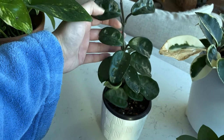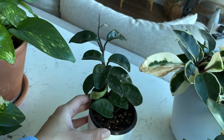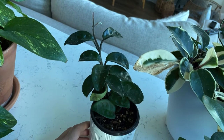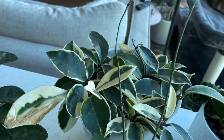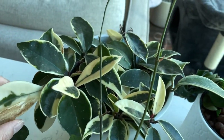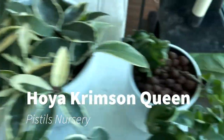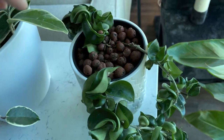It's really a testimony to the grow lights that I used in my last place because I just didn't have very much sun, and I will make sure I link those down below as well because they made all my plants go crazy last year. This is my Hoya Crimson Queen. I love her.